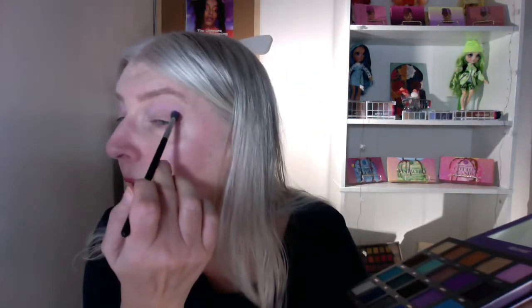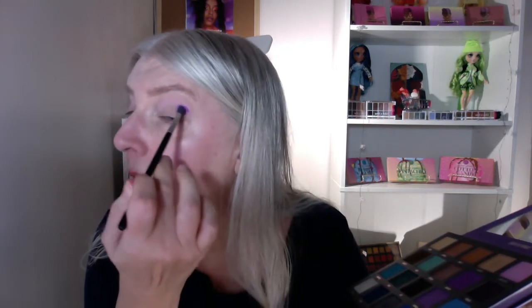Next, what I want to do is dust off that brush. And I want to go into the shade Sorcery, which is right there. Normally you can't use the same brush like that, but because that was such a light color, I think I can get away with it. Ooh, that's pretty.